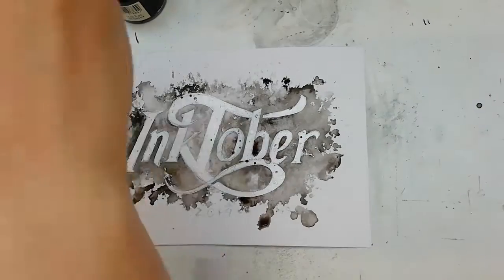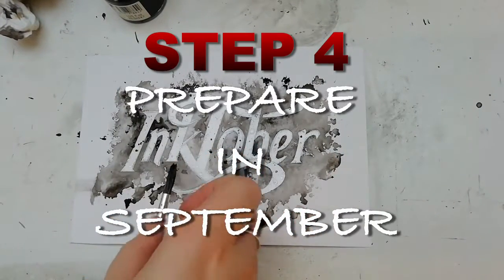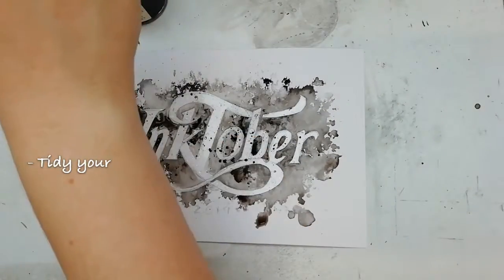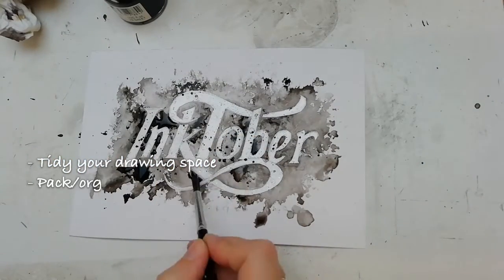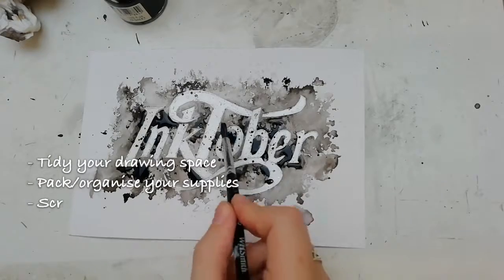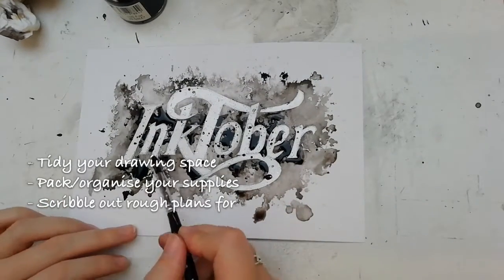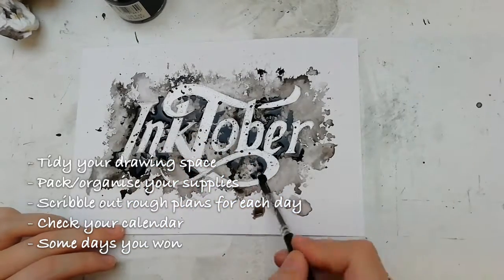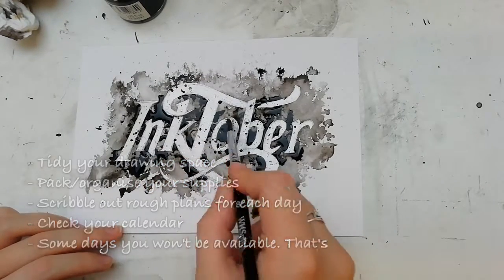Alright, tip number 4, prepare in September. No, it's not cheating, trust me. It's taking the pressure off October. Your future self will thank you, I promise. Having a plan means that if you miss a day, the pressure won't turn into a tsunami as you frantically try to catch up and drown in your feelings of shame. Preparing in September is precisely what I'm doing this year by laying down pencil layers.